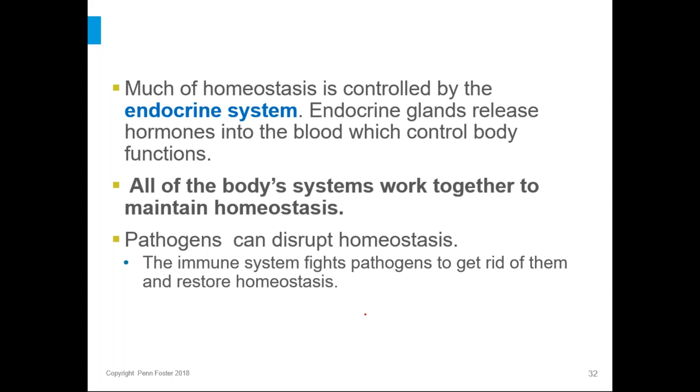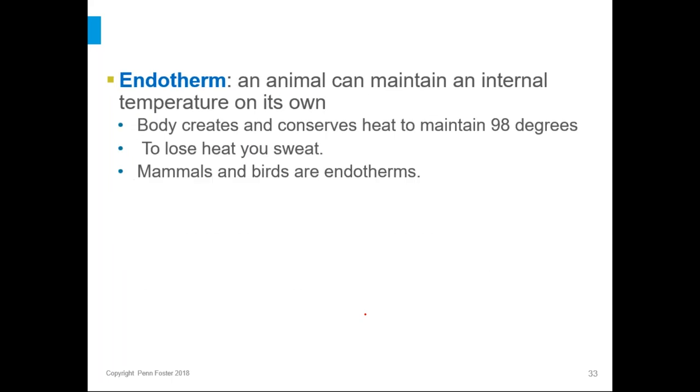Pathogens are things that cause disease, and they can disrupt homeostasis. So the immune system fights pathogens in order to get rid of them and restore homeostasis. And a big part of homeostasis is maintaining the correct body temperature. If your body gets too hot or too cold, things stop being able to function. Now, you may have heard of animals being referred to as warm-blooded or cold-blooded, but these are not accurate terms.